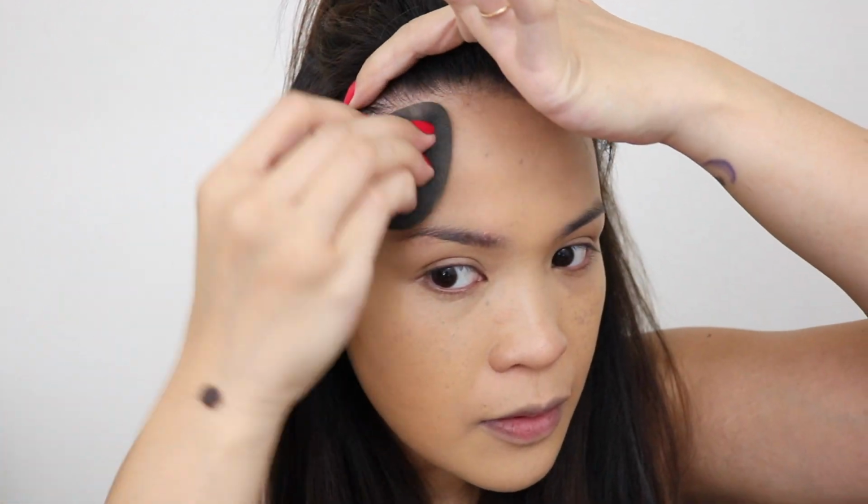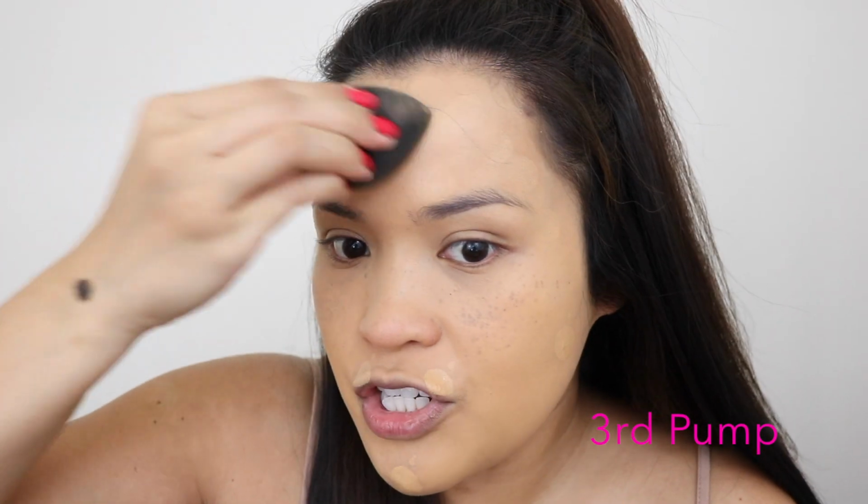I'm not gonna put too much under my eyes because I'm going to put concealer anyway. I have psoriasis here and here. But with this foundation, you have to blend quickly because it dries quickly on your face. Okay, so 3 pumps is actually ideal for my taste.